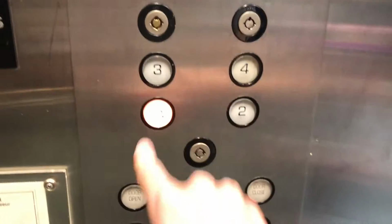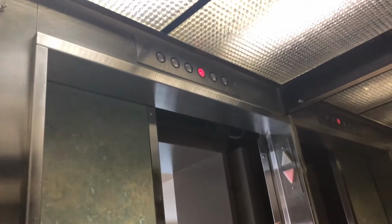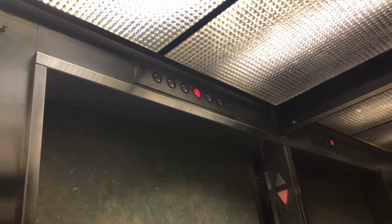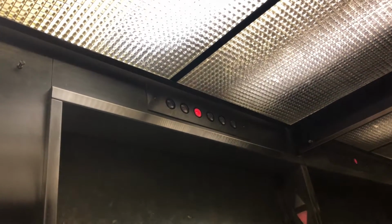Hallway. Here it is. And look at that left wing. This one looks like the 5 and 6 keys. See if it does this. I don't even know if those buttons did anything. And the door closes slow. Aw, it didn't do anything.